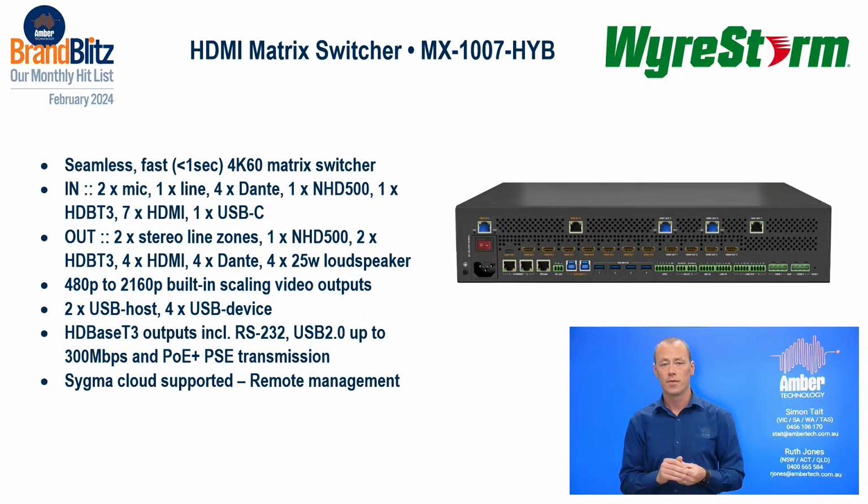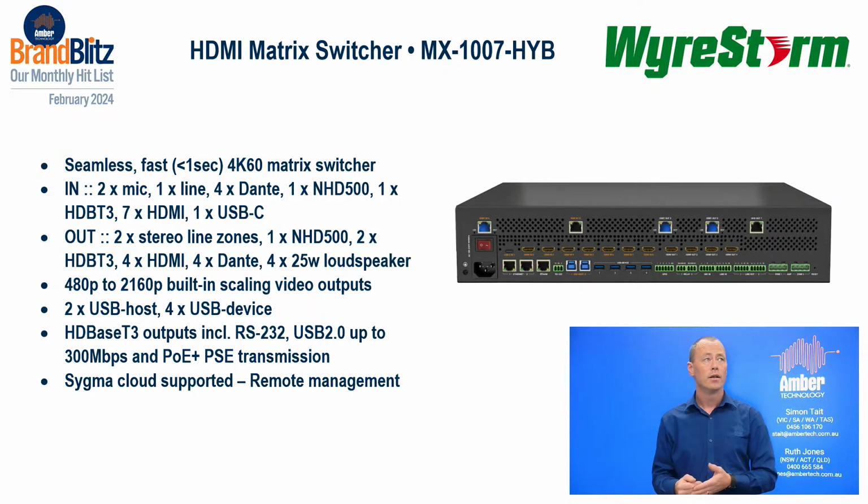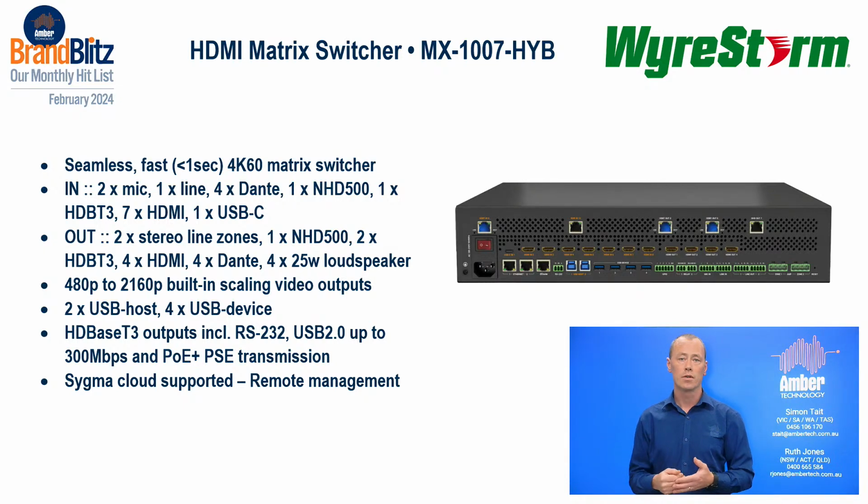On the output side, stereo lines, 2 HDBaseT3 outputs, 4 HDMIs, 4x4 Dante, so 4 ins, 4 outs Dante, and also 4 25-watt loudspeaker channels. So you're probably not going to be running the office Christmas party off 4 25-watt loudspeaker channels, but that should be enough to provide basic playback and speech reinforcement to a fairly large meeting room. But if you need to add an amplifier and some extra amplifier power and loudspeakers, you've got those Dante outputs, you've got those line outputs and so forth.